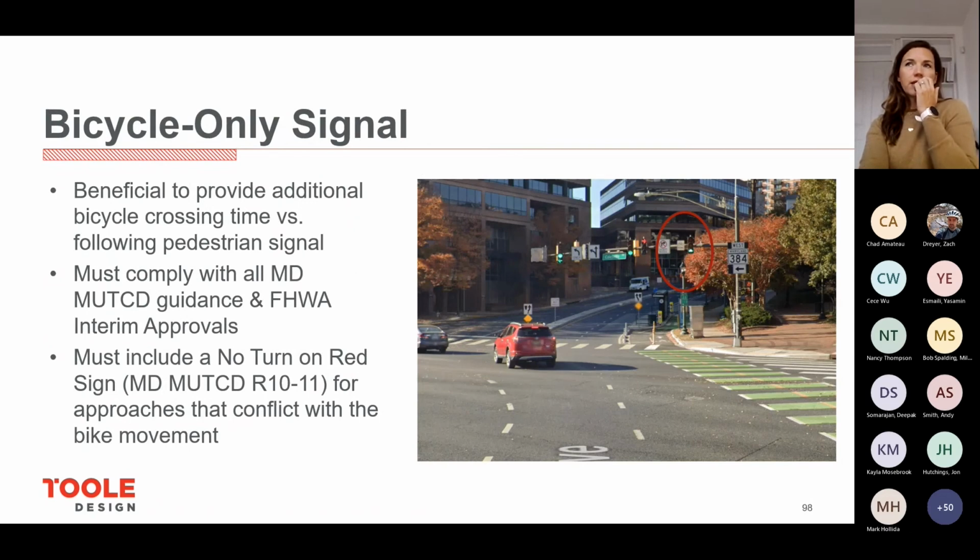So just to touch on these a little bit more, here's an example of a bicycle only signal, and this can be really beneficial compared to just having bicyclists follow a pedestrian signal. The reason is that bikes are typically faster, so you can provide additional green time, as opposed to having them follow a pedestrian countdown signal that is timed for a person walking rather than moving quickly.